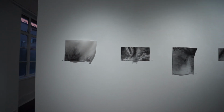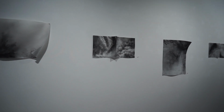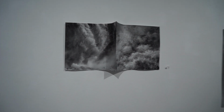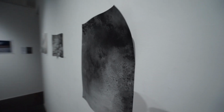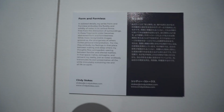Here's Cindy Stokes, has a series very in keeping with the creative display of many Kyotographie exhibitions. These are abstract pictures of water and waterfalls from Iceland. They're printed on washi paper and they're displayed in 3 dimension, crumpled and folded and curled over. This one is actually printed on both sides, so if you look around the corner, you can see an image on the other side. And this one's folded and attached to the wall with these extra tiny magnets. The series title is Form and Formless.